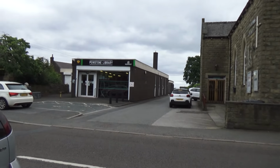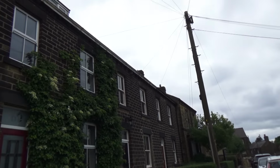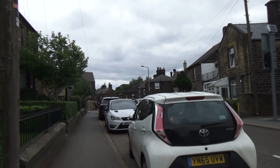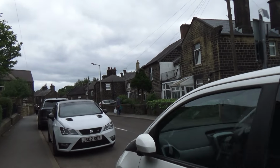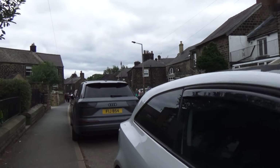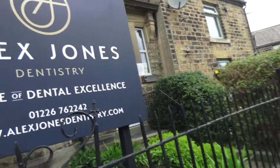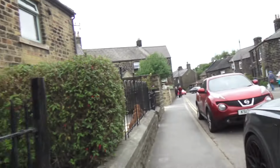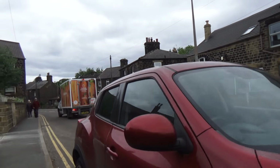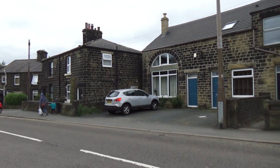Penistone Library there, but the old part of the town's built in more traditional stone, as you can see. We're just walking down to the town centre now. I've already noticed a My Dentist, I didn't think the modern world had hit Penistone, but I'm wrong. I've even seen a Greggs as well.